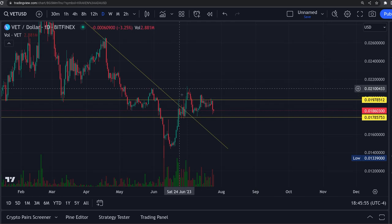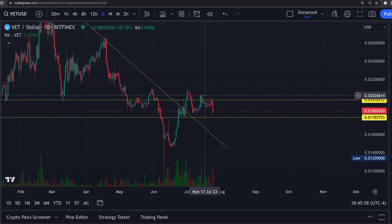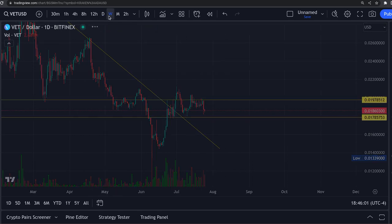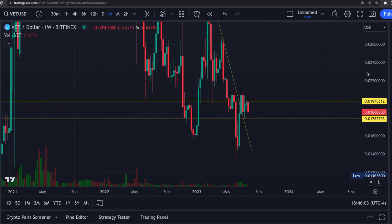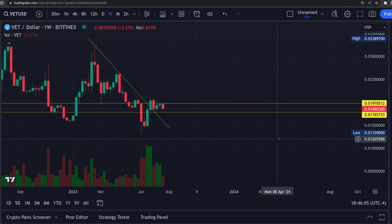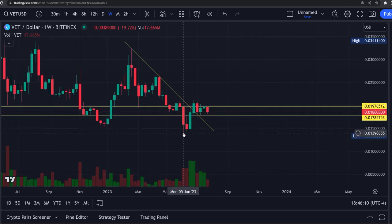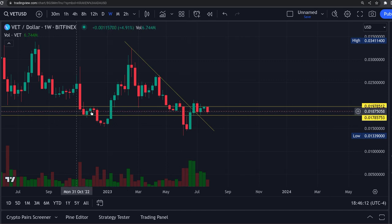We have a higher high here and a higher low. We do have a lower high here. But what I believe is going on here, if you zoom out on the weekly on Vechain, looks like a 1-2 starting. Right down here would have been the bottom of the C leg. So everything from there over means nothing.